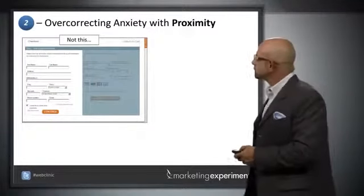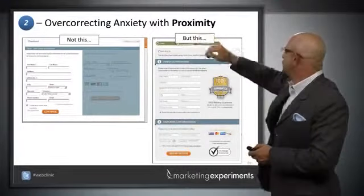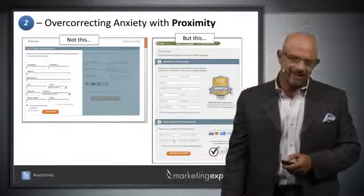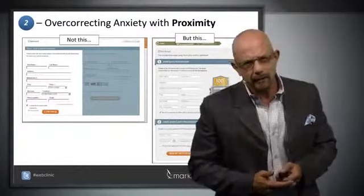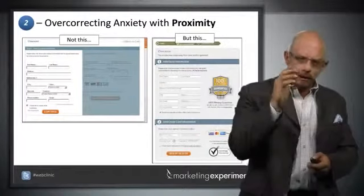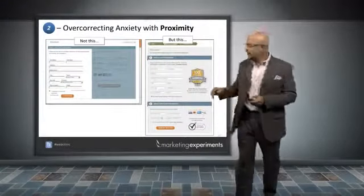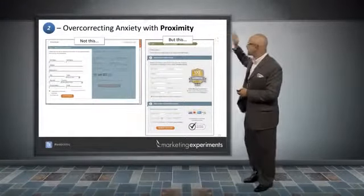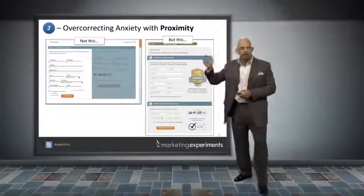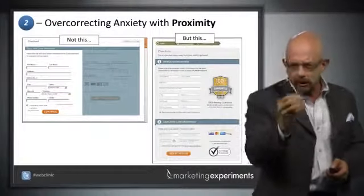Not this, but this. Look at that 100% satisfaction guarantee. If you've heard me teach, I've said it over and over again, but it makes a very important point. You cannot get that seal anywhere in the world unless you have Photoshop. Now, that isn't to sound as if this isn't genuine. All we're doing is taking the same guarantee and making it stronger. We're giving it visual impact because optimization doesn't occur on the page, it occurs in the mind.